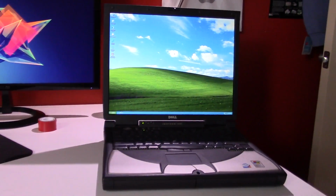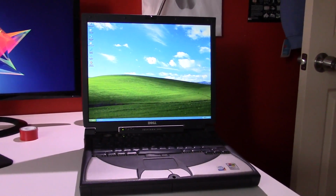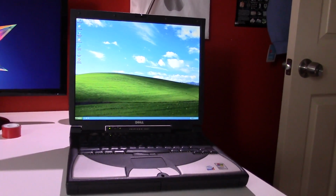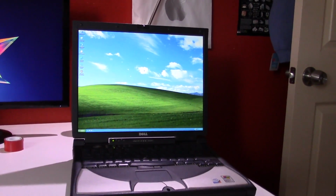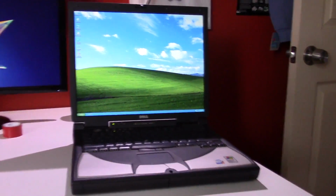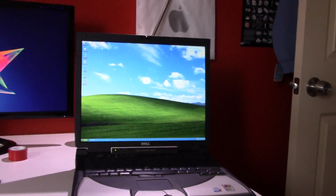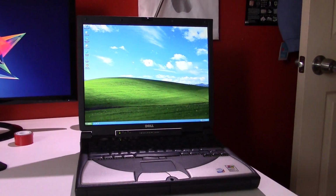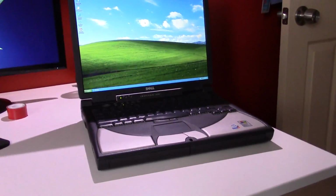Now, some people, I guarantee you, are going to be like, Ryan, why don't you just wipe Windows? I mean, why go through all the trouble of manually deleting all that stuff when you can just reformat and reinstall Windows? Well, I think it's kind of neat that this Windows install is so old, so I figured I wanted to keep it on there. But like I said, I've deleted everything sensitive off of this computer.